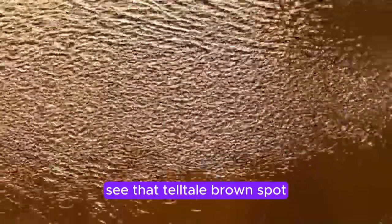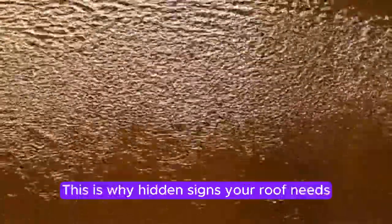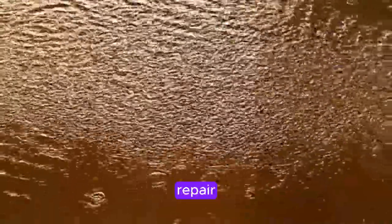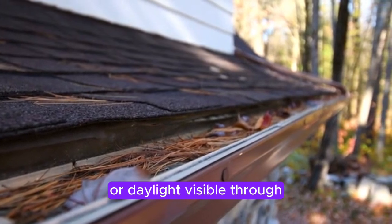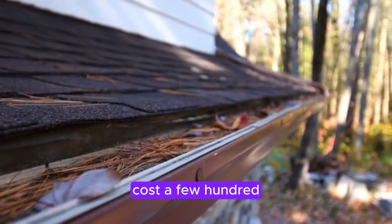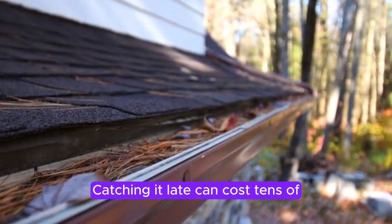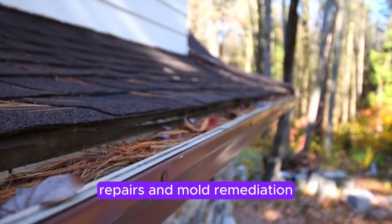By the time you see that telltale brown spot, mold may already be growing in your attic insulation, and the wood framing may already be compromised. This is why hidden signs your roof needs repair, like granules in your gutters, curling shingles, or daylight visible through your attic boards, should never be ignored. Catching a roof leak early might cost a few $100s for a patch. Catching it late can cost tens of thousands in structural repairs and mold remediation.